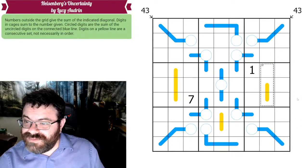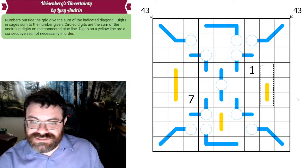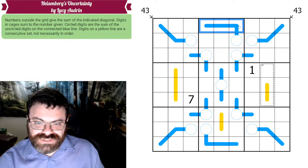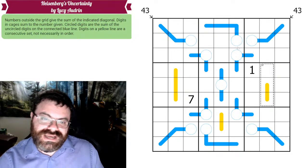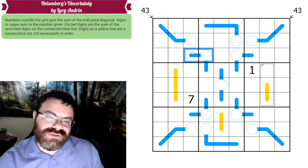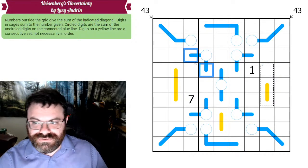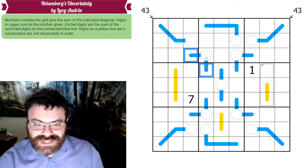Circled digits are the sum of the uncircled digits on the connected blue line. So let's take this for example. If we look at the connected blue line, these 2 digits sum to the value in the circle, or these 3 digits sum to the value in this circle. They're kind of like arrows, except with an arrow, you would treat these 2 as separate sums. And with molecule, these 2 sum up to be that value.